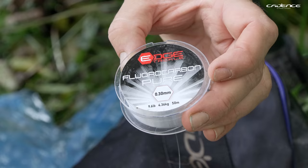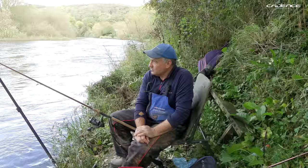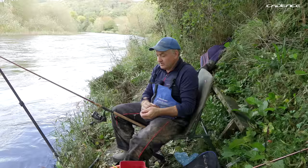But I do really like fluorocarbon. It's something I've used for some time for a lot of my specimen fishing. Obviously when it's clear, I think the fact that it's a very almost invisible line really helps in clear conditions. But I also find it very tough and robust. So moving on to the rig.